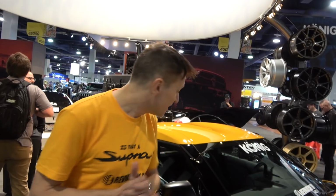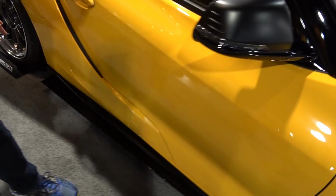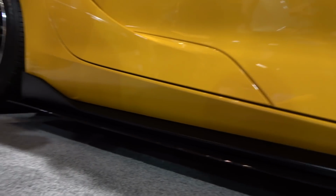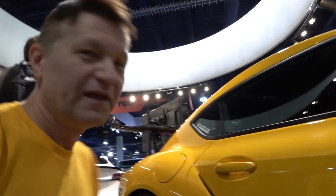Really great company. So walking around a little bit farther, we have more of the MFR Aero, the side skirts over here. Also aluminum, very, very lightweight. They can handle a lot of abuse, hopefully, without cracking like carbon fiber.